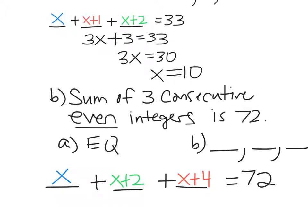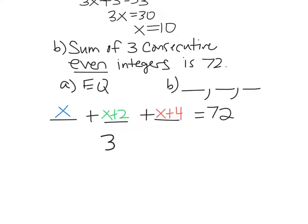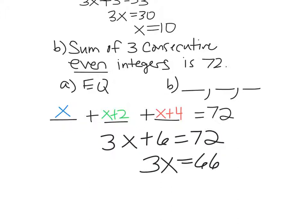And now let's solve it. We've got 3x plus 6 equals 72. Subtract 6. 3x equals 66. So x is 22. So then to answer their question, go back and find out what they're asking for. We want 22, 24, 26. And then you can add them all up, find out if they're 72, and they are. Yay!